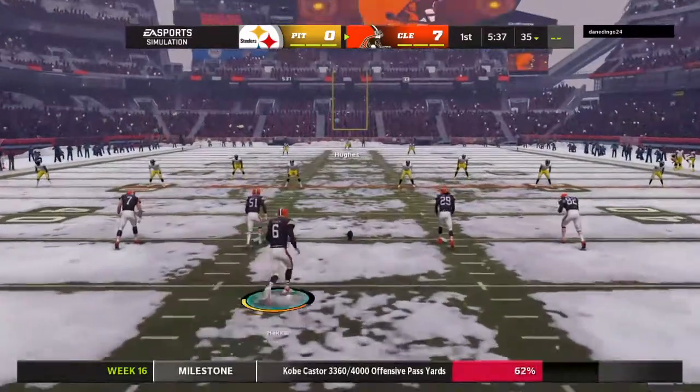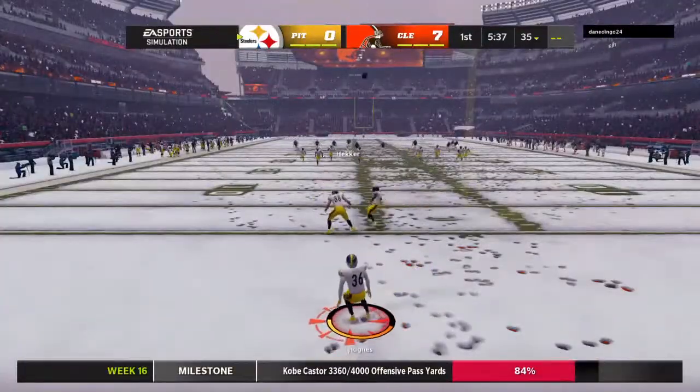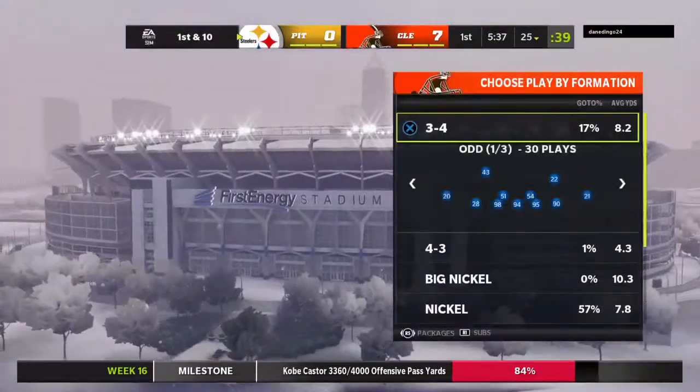Out is the kickoff unit as they run up and send this one away. And a fair catch signaled for and taken successfully.